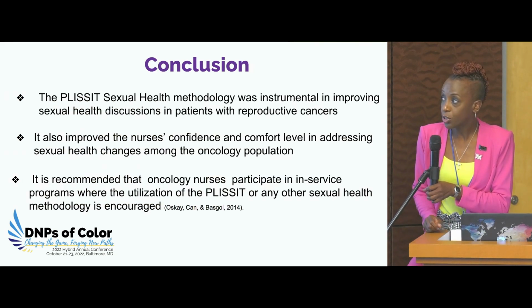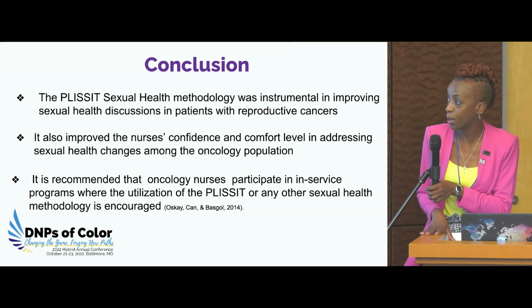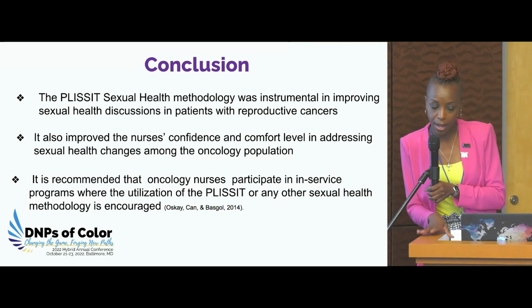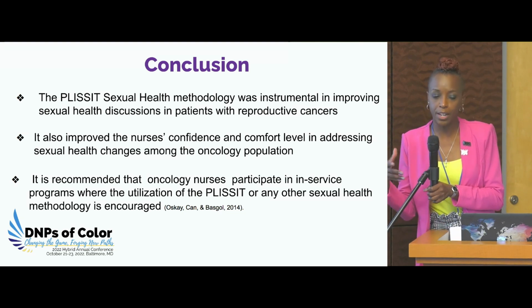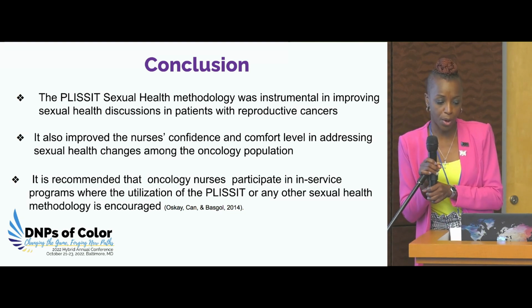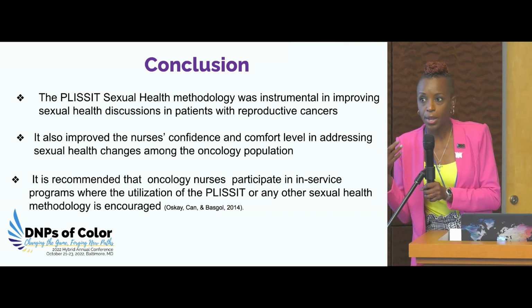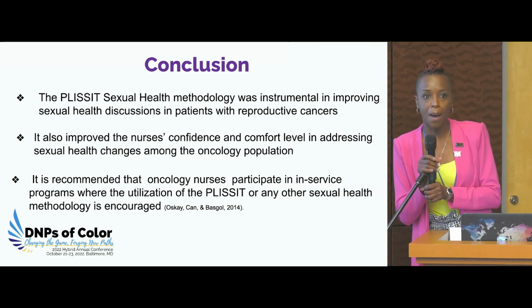And for my conclusion, it is recommended that oncology nurses participate in services where the utilization of the PLISSIT or any other sexual health methodology is encouraged. We have so many evidence-based methodologies that can be utilized to get nurses out of their comfort zone, or any healthcare providers, where they can address sexual health changes. We have one called the BETTER model. We have one called the ALARM model.